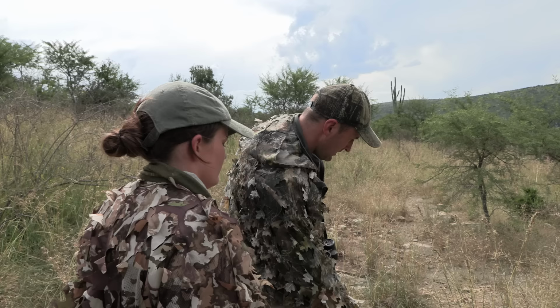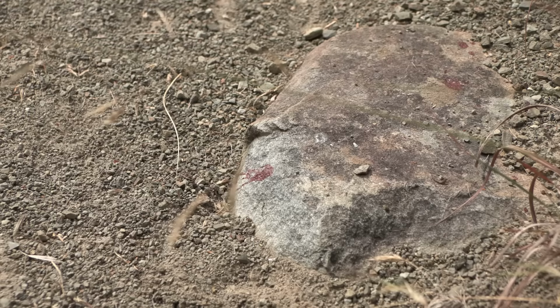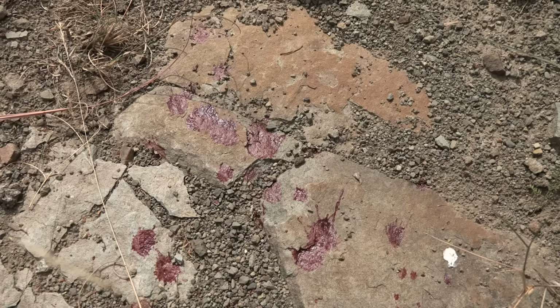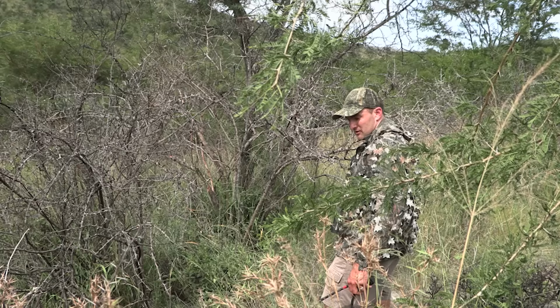Yeah, you see his track and look on the stones here, there's blood spray everywhere. We're just going to keep on the track. That crashing sound we heard soon after the shot, that zebra rolled over here and it's crashed a tunnel through here. I can actually literally see flattened grass, so we're getting warmer, Jesse. We're in good shape here. Let's keep following this track.